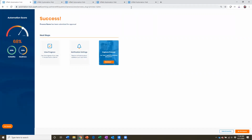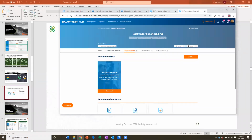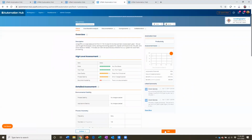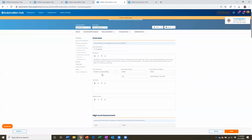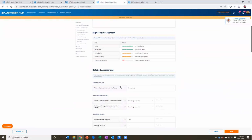On the detailed assessment, what I'd like to do is just show quickly what the detailed assessment looks like and the questions involved. I did walk through it, but if I go in here, I'll just provide a little bit more visibility to you on what's involved in the detailed assessment. So it starts out with the high-level assessment details. You can see they're here.